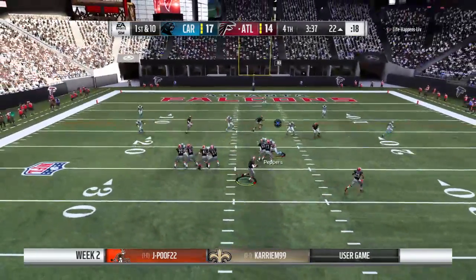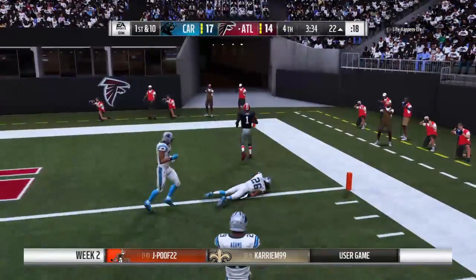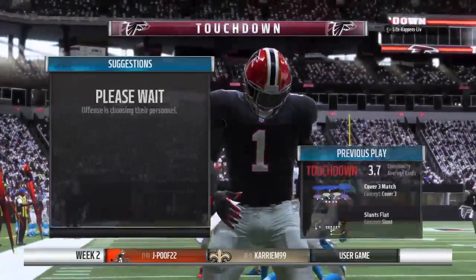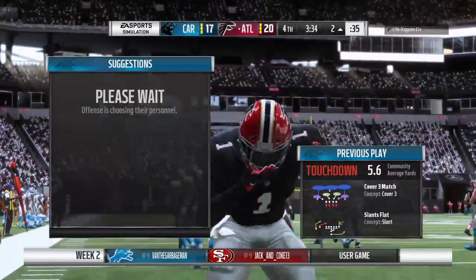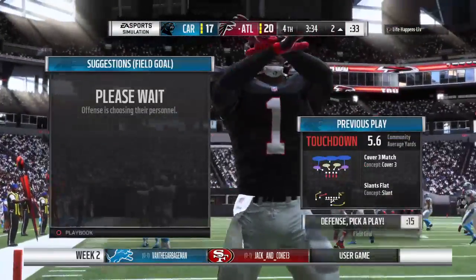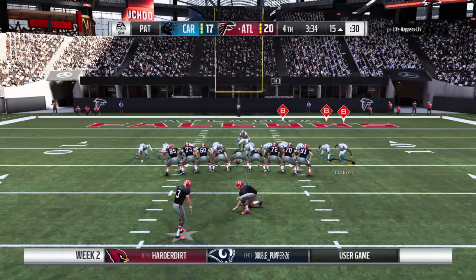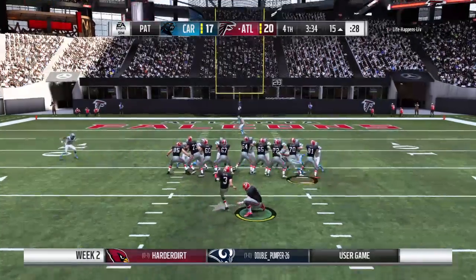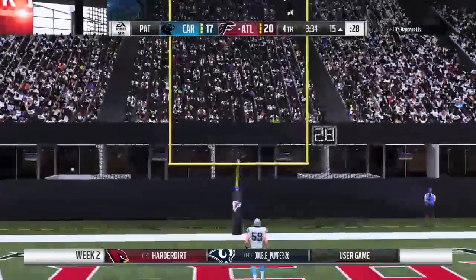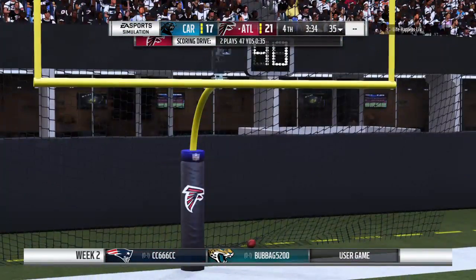To throw is Moore on first down, escaping the pressure right, and he is into the end zone for a Falcon touchdown. Julio Jones, his second touchdown on the season. And the Falcons have taken the lead here in the fourth. Bryant tacks on the extra point, and that will make this a four-point game.